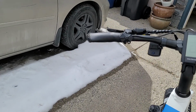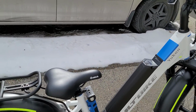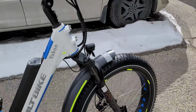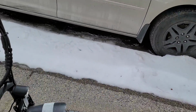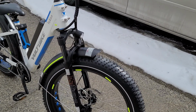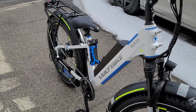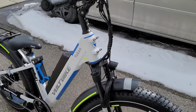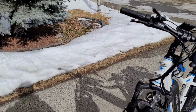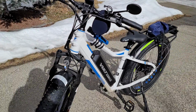The quality looks very good, very well built. So far we have no complaints about it, and I really enjoy the fat tire. It's 4.5 inches wide, so like I said, it'll take on any road condition without fear of sliding and slipping and falling. And yeah, overall we really enjoy this bike, and I think that hopefully it will serve us for a long time. Really enjoy this, and I don't regret spending the money on it.